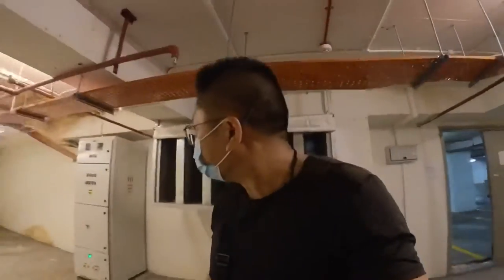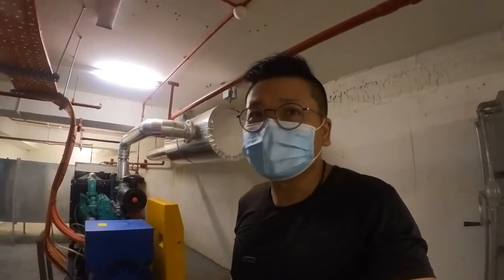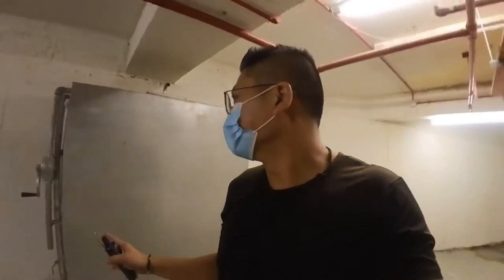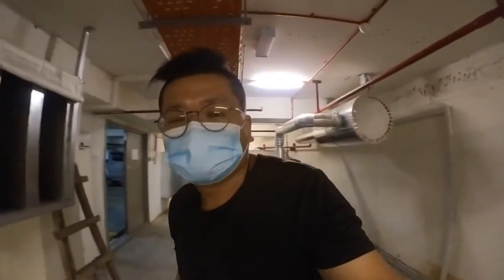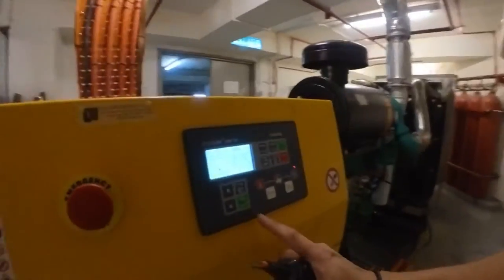Alright, this is the condition where luckily somebody informed us the genset is running. Otherwise, the genset will run until the diesel becomes empty and the genset stops automatically because of no fuel. Okay, the genset most probably runs automatically without any triggering. It's due to this controller module being faulty.